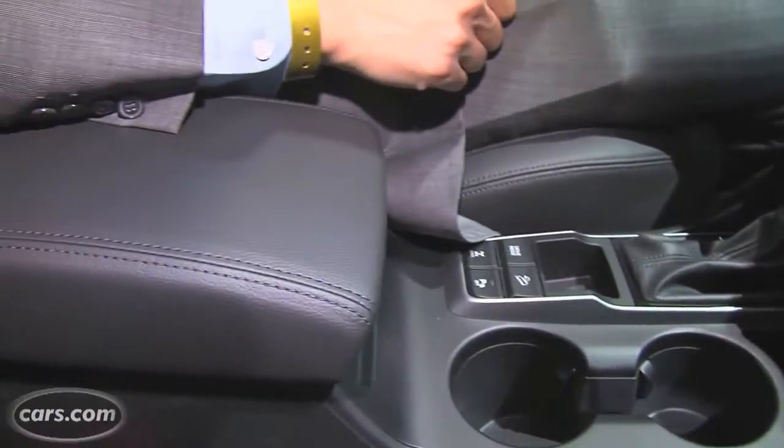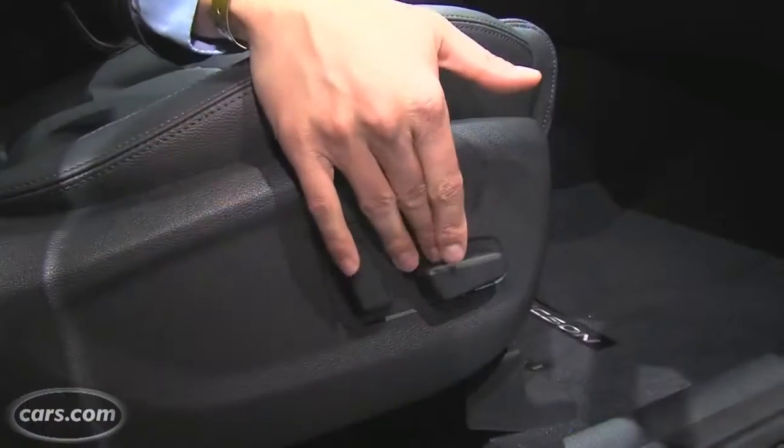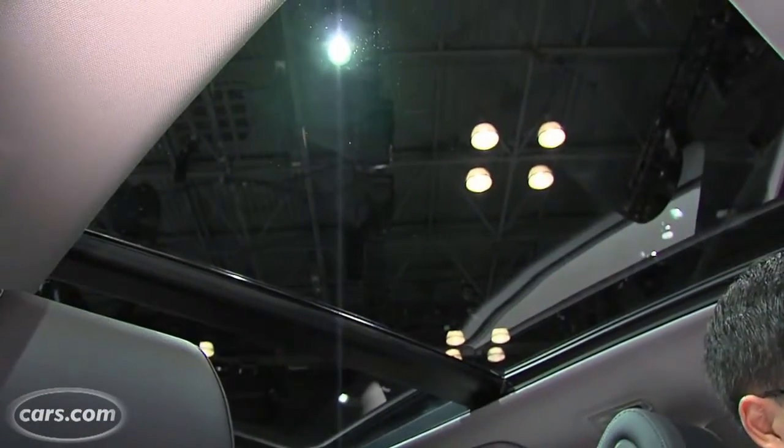entry-level SUV. Lots of storage areas down here along the center console, and plenty of premium amenities that are rare in this class, things like an 8-way power passenger seat, ventilated seats, and a panoramic moonroof.